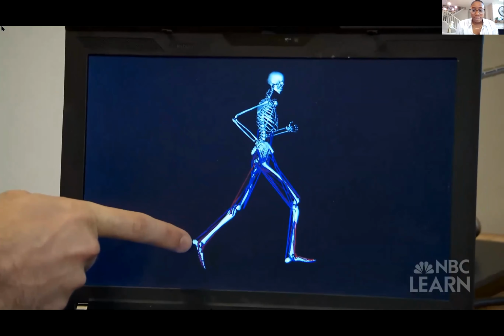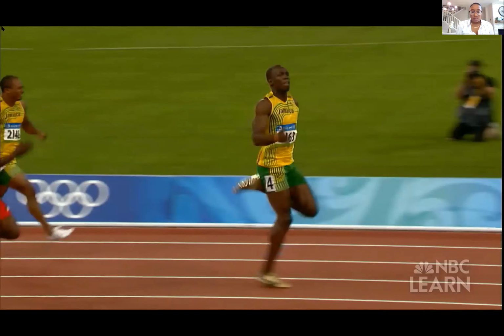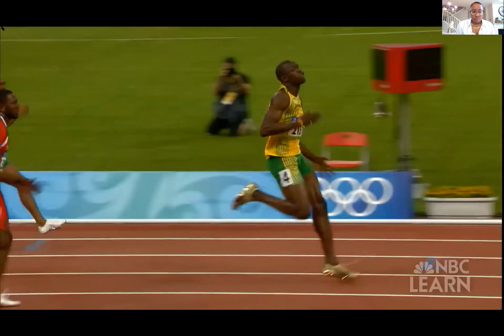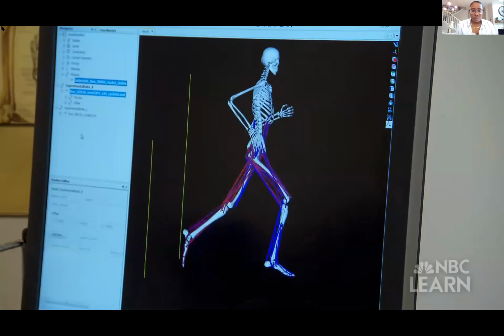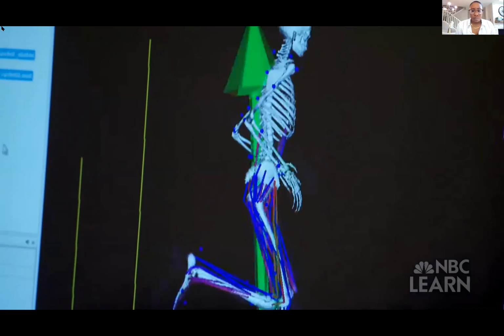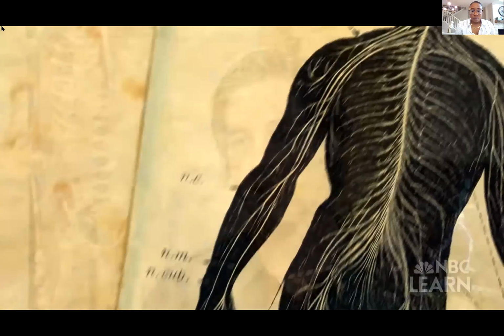In the flight phase, Bolt has both feet off the ground. His hamstring muscles on the back of the thigh pull the leg down before his foot hits the ground again. The flight phase showcases Bolt's superior stride length. He's in the air longer, flying farther with each powerful step. So there's actually very precise actuation of each of the muscles when you're running. If you're off by a few milliseconds, you'll fall over or you'll injure yourself. So it takes precise timing of the electrical signal that comes from your brain to your muscle to create that force.